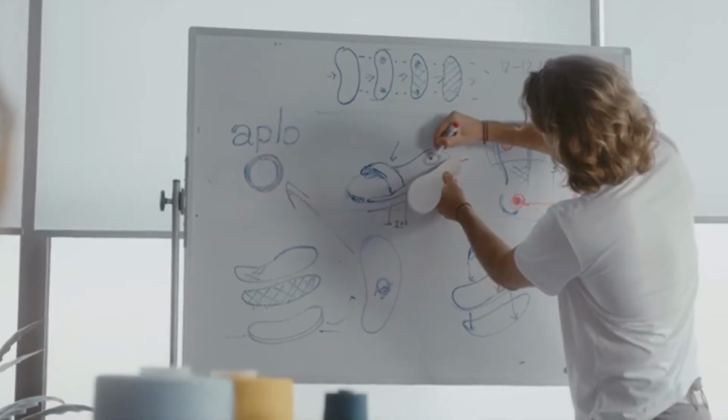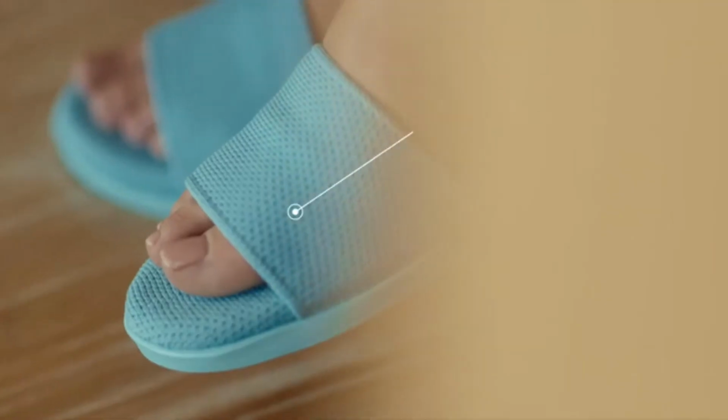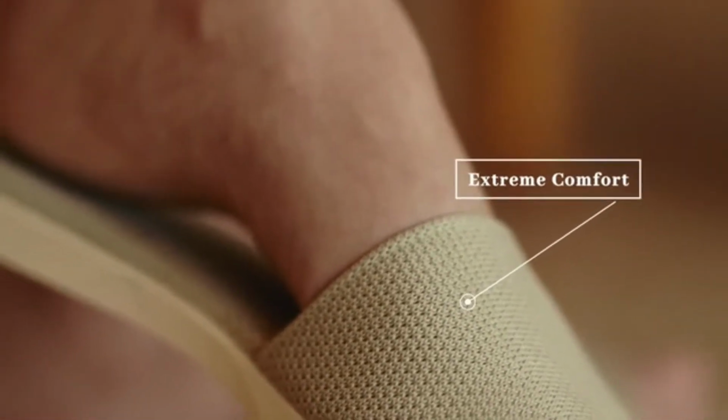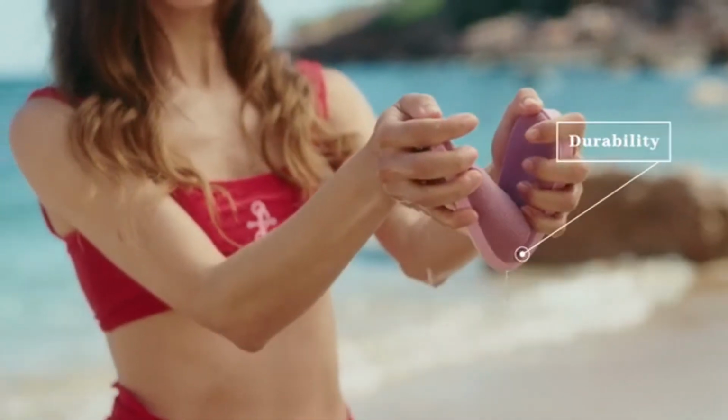Aplo sandals are meticulously crafted with a high-density memory foam for a really soft footbed. Made with 3D knitting mesh technology, so it's super breathable. Providing antibacterial protection, ensuring no odors. 3D knitting knits the shape so that the strap hugs the foot and follows its form, making our sandals super comfortable. Aplo is 100% water-friendly and is as strong as normal plastic.